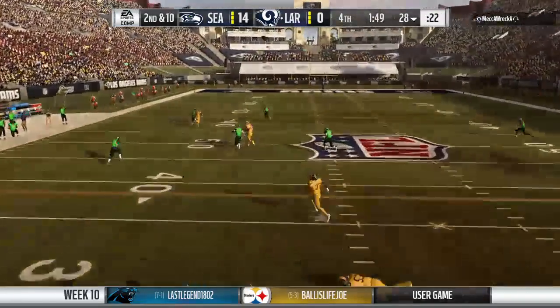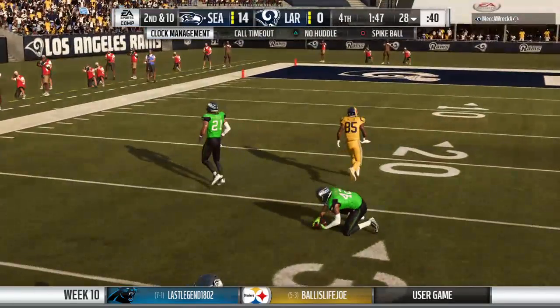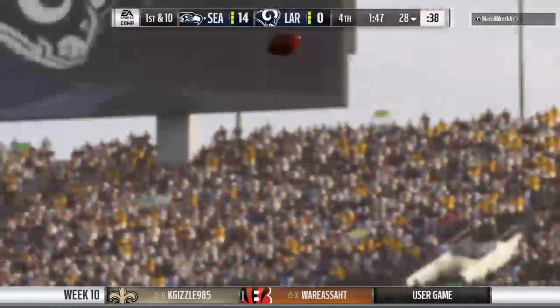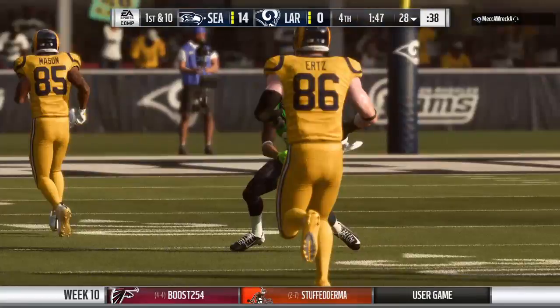It's Roethlisberger. He's going to let it fly. And this is intercepted. And that should do it. Picked off by Alterraun Verner. Charles, whatever's going on between his ears right now, it's just not completely calculated correctly.